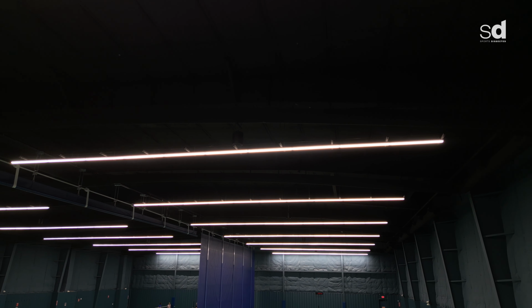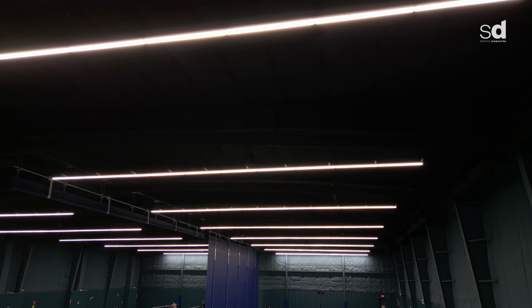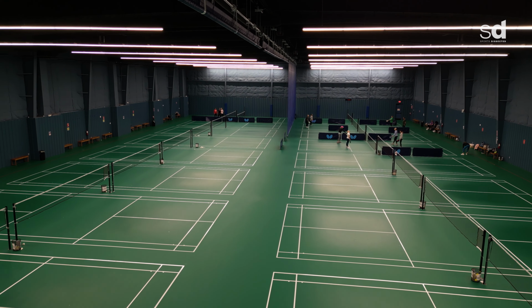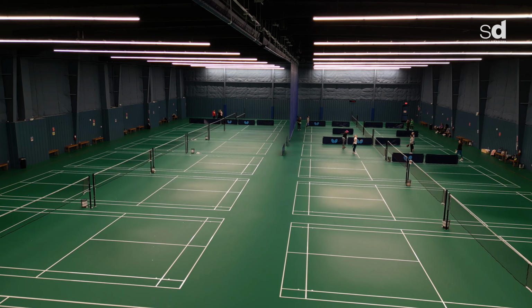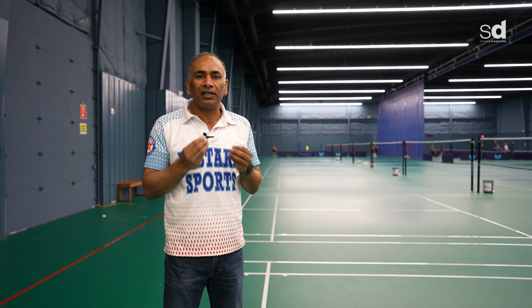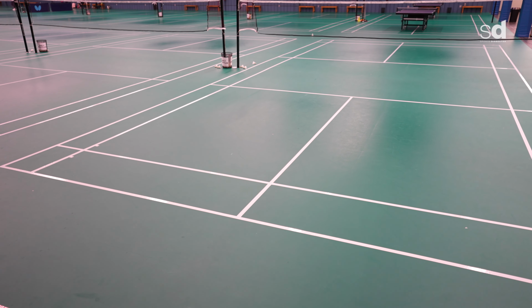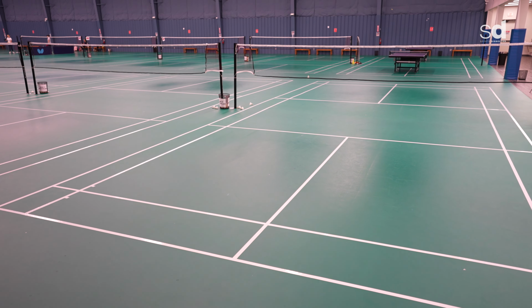So one of the biggest pain points in any racket sport is the surface. If the surface is harsh and hard, it is not good for knees, it is not good for you. We did a lot of thorough analysis and research. At the end, we like the Tarkett Sports Pad Pour product. Their product comes in different thicknesses, so we went with the 11 mm. When it comes to the traction, it is one of the best out there.